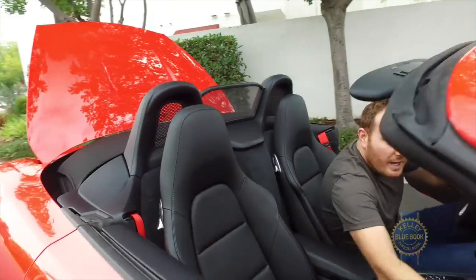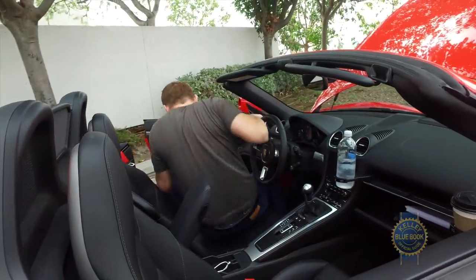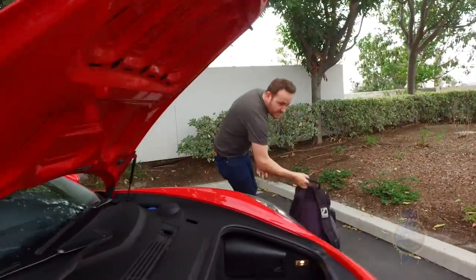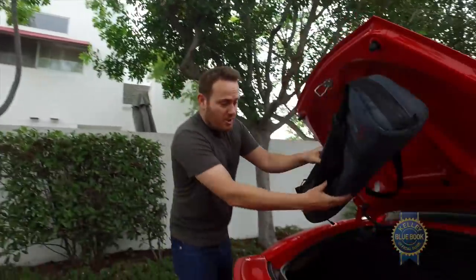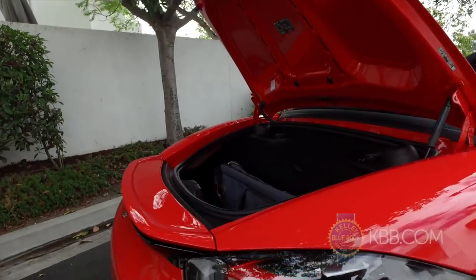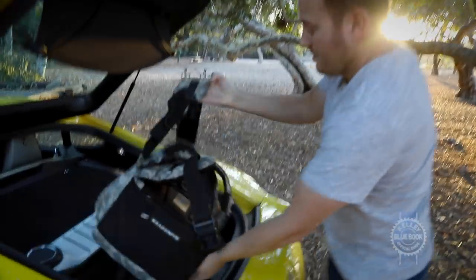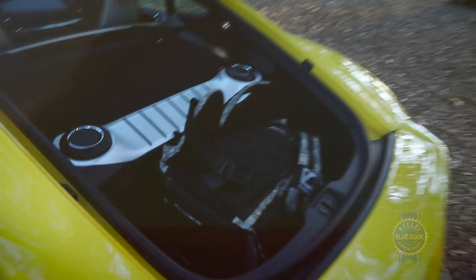In addition to a decent amount of cabin storage, the mid-engine layout allows for the inclusion of a generously sized frunk, as well as a usable trunk. Okay, the Cayman's trunk lid is more of a lift back, but the functionality story remains the same.